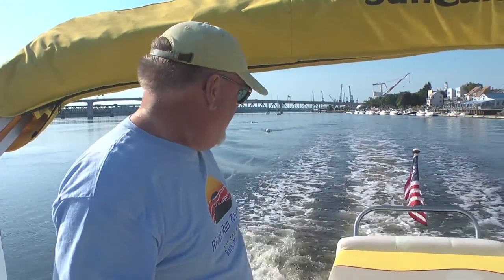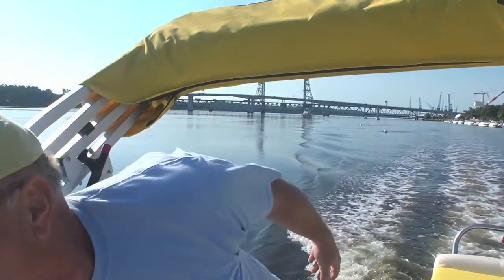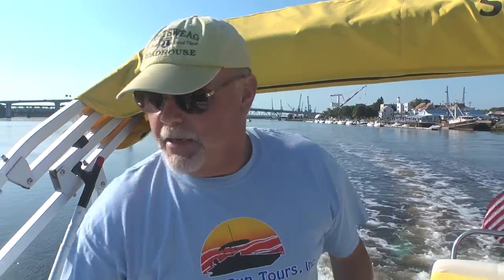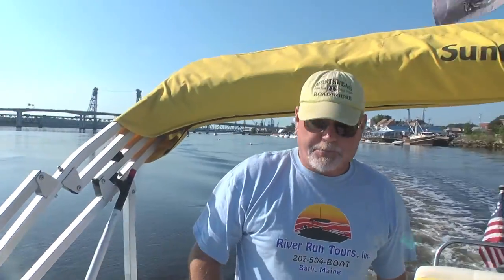Full speed on this boat is about 32 knots, which is pretty fast for this size boat. And other than that, it's got four gates, so I can dock in pretty much any current in any direction. And it's got a swimming ladder on the rear and plenty of storage. Again, I can't say enough about the boat.